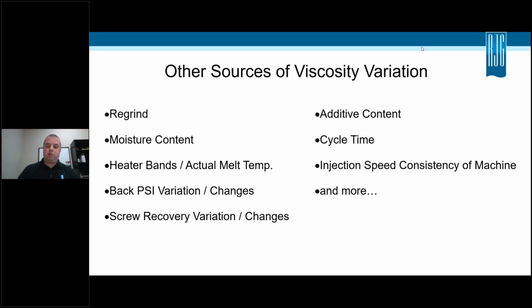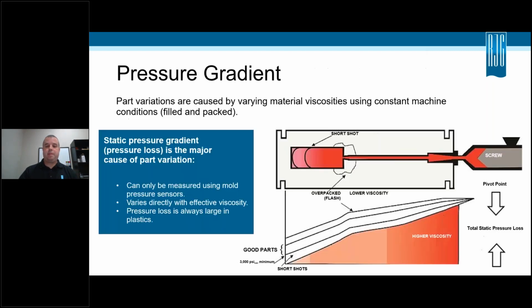And there's other things too that can have an effect on our viscosity. So we have to keep all that in mind. But even if you control all this, we still can't resolve the fact that the material is going to have a different viscosity every day, from day to day, shift to shift, lot to lot.